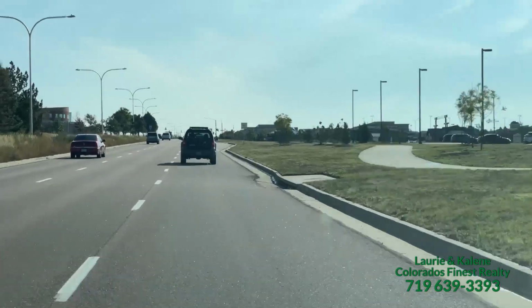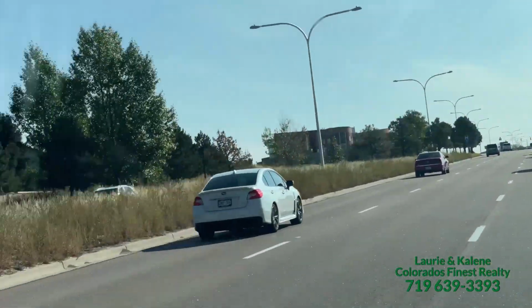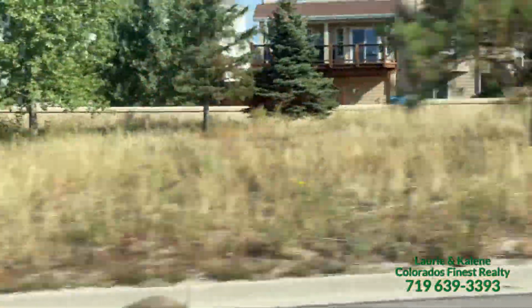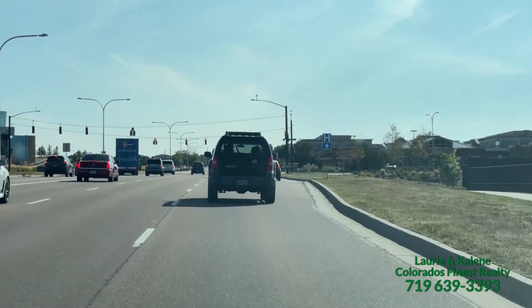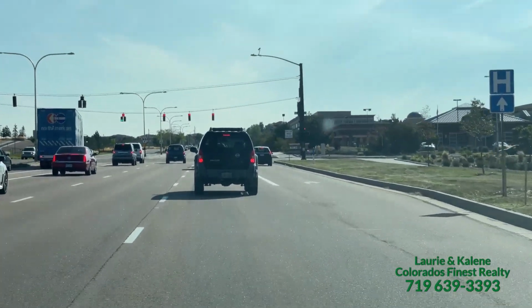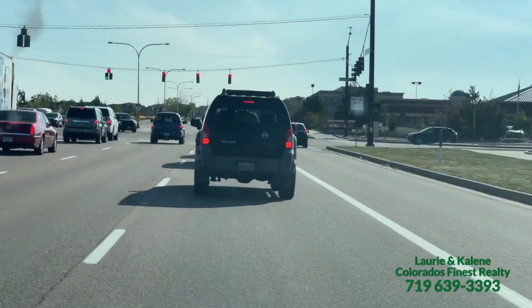And so I'm going to show you that Wolf Ranch and Bradley Ranch area. So a lot of these homes here are probably from the 2000s, 1999, 2000, 2002. And then as you get out east of Powers here towards that Wolf Ranch and Bradley Ranch, which I'm going to drive you around today, you will see newer built homes from 2010 on, especially Bradley Ranch. Bradley Ranch is even newer than that.